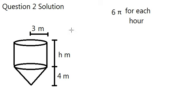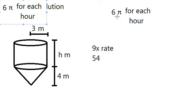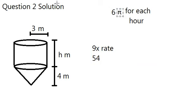So it took 9 hours to completely fill this specific shape. So for 9 hours, it has a volume of 9 times 6 pi, 9 times the rate, which is 54 pi. So it's got 54 pi as the volume, and we need to find the height of this particular thing.